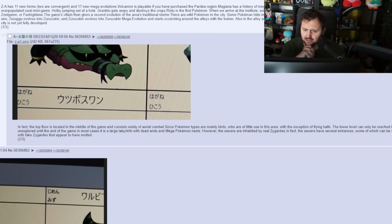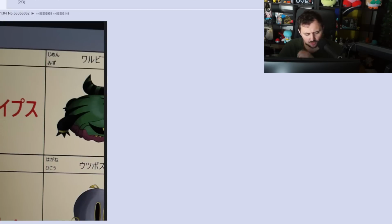Okay, that would actually be pretty wild. That's an interesting concept, like if the tower sort of worked in layers, that would be cool. However, the sewers are inhabited by real Zygardes. Multiple Zygardes or one Zygarde? In fact, the sewers have several entrances, some of which can be visited from the beginning, with fake Zygarde that appears to have been molted? Okay, sure. Either way, next up it says, the last enemy is the cab driver.